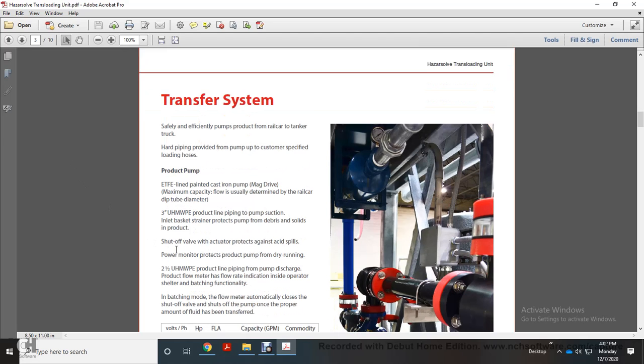Suction inlet bracket strainer protects the product pump from debris and solids, and the product shuttle valve actuator protects against acid spills. Power monitoring protects the pump from a dry run.